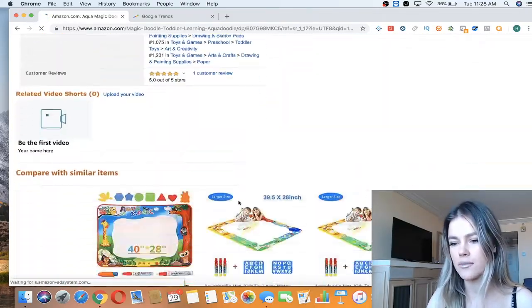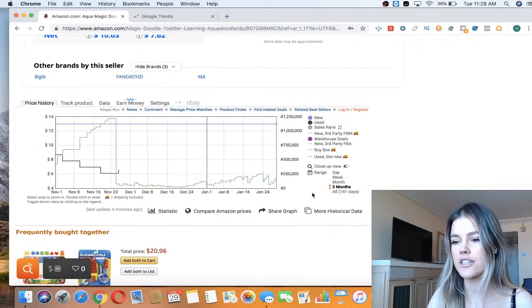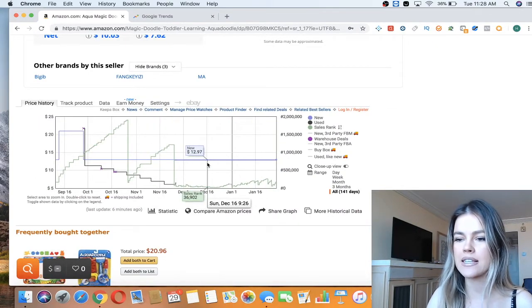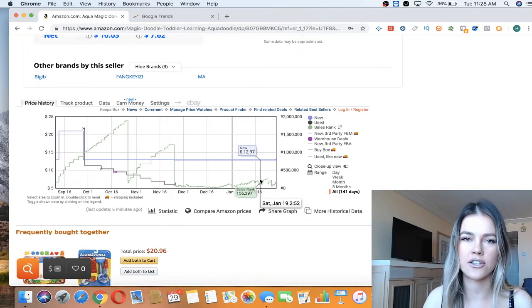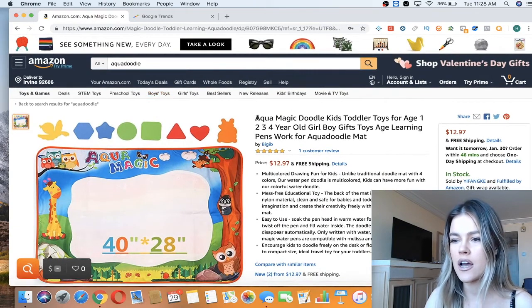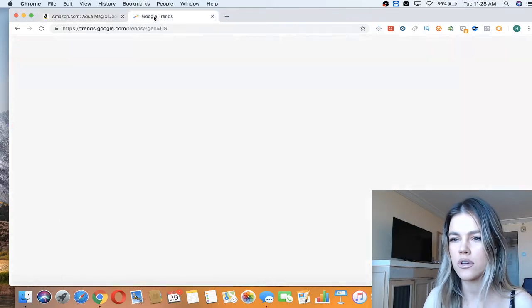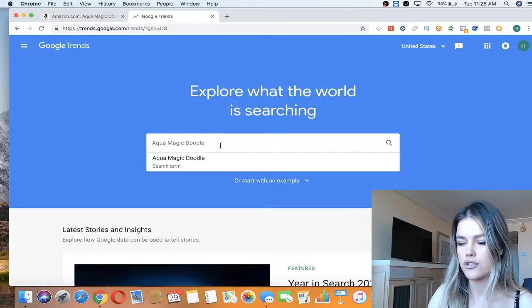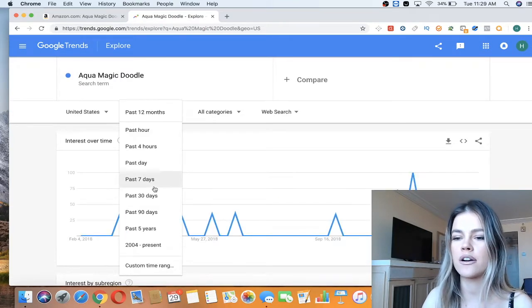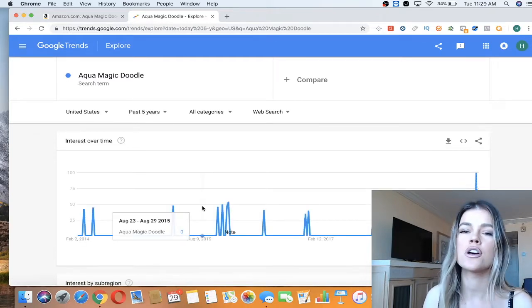Again, this only works for someone who has been around for a long time. Where is Keepa? So if they've been around for years and years, like they have only been around for 141 days, but you can kind of see any spikes that theirs have, and if it's not selling well during the winter time, you can determine it by here. But you can also go to Google Trends, and let's just type in Aqua Magic Doodle as an example. This will tell you the general search term in basically the whole entire United States, not just from Amazon, but it gives you an idea of how searched this is.